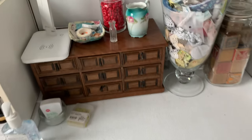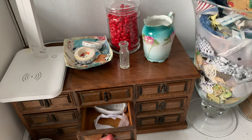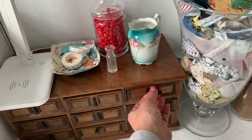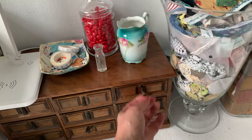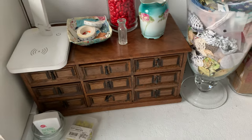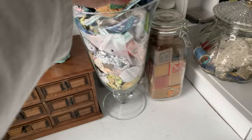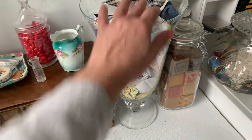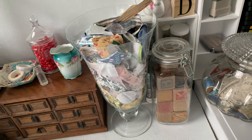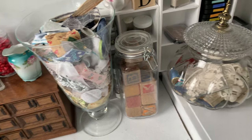I did start filling up these drawers with little things that I will need, mostly when I'm recording. My container with little pieces of fabric that I can just grab when I'm making a video and I just want to make a quick tab or something.